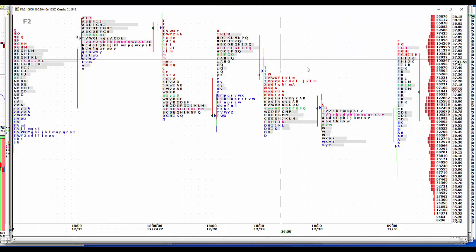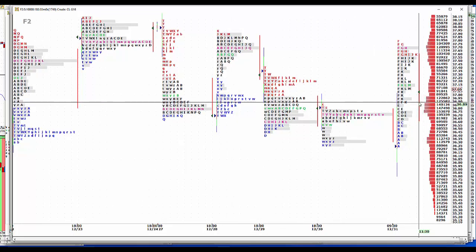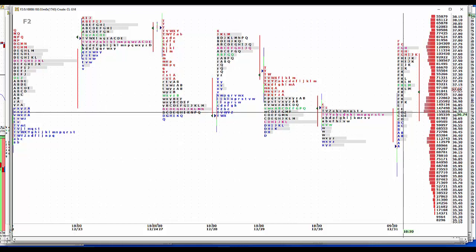I don't think anybody thinks the selling is over in crude without at least a retest of the current low. And it had a very, very strong rally today that would have surprised anybody. Didn't quite make our buy zone, blew through our sell zones.